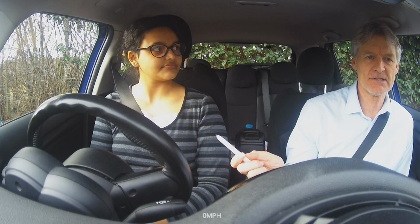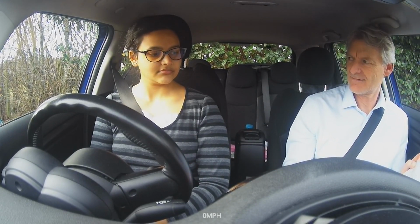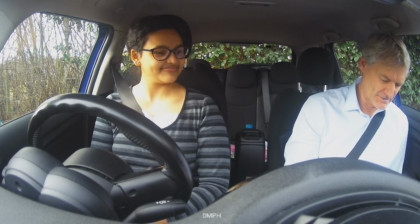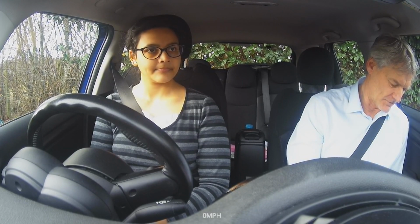She does pass this one. She's done really well. Follow the road ahead at all times, unless you're directed by signs and markings, and I'll ask you to turn, which will do some good time. One question before we start.